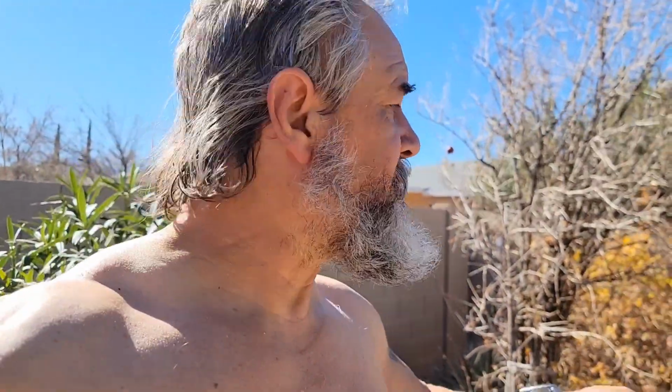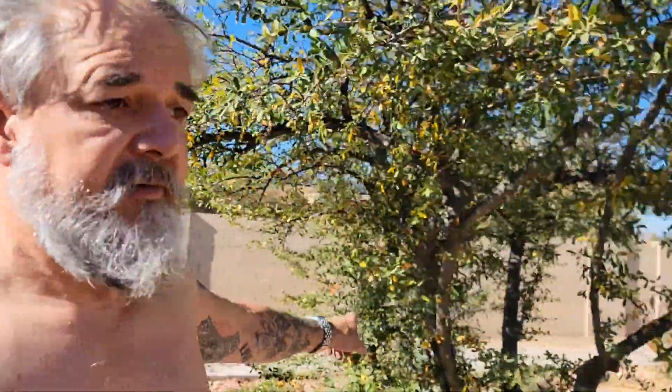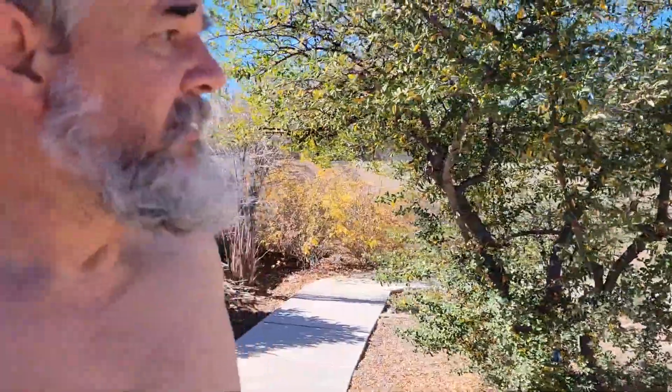So I just have to make a decision about how I'm going to lay things out, because everything back here is going to be all about producing food. So I might put another mulberry tree back in here.